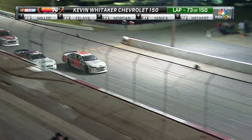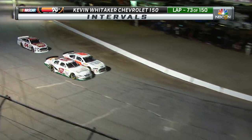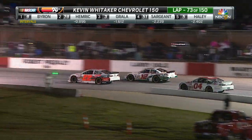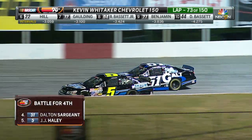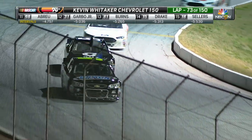Now he's got to find a way to earn this back when they drop the green flag after the break, because, man, he had gone a long, long way, just giving it all back up. So his chances to win this race, with every car going by him, get smaller and smaller. J.J. Haley in the 5 is now trying to work over his teammate Dalton Sargent. He'll do it as well. Boy, right here at the end, Sargent is really going the wrong way.